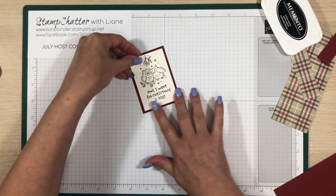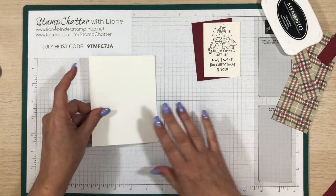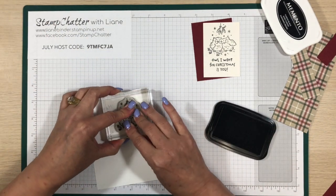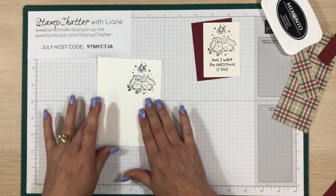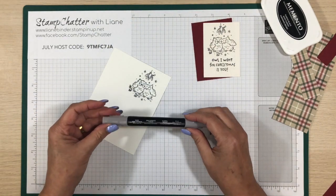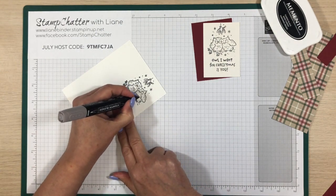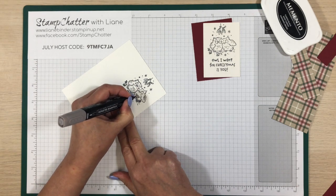I'll put that aside for a minute and bring in some scrap white. So here's some scrap white. I'm going to stamp it again, and this time we're going to color the image, and then we're going to use the dies that came in the bundle, and we're going to cut them out. All right, so I'm going to use gray granite on one of the owls and crumb cake on the other owl. So I'm going to go in with my dark, just highlight all those little marks that I want.